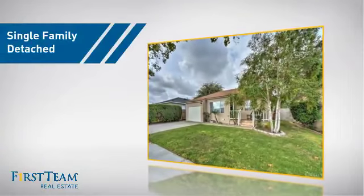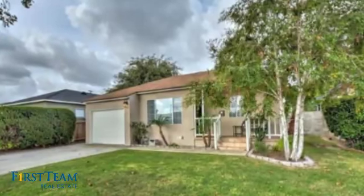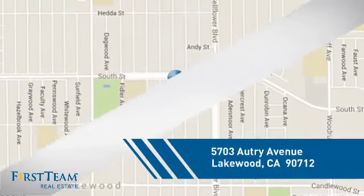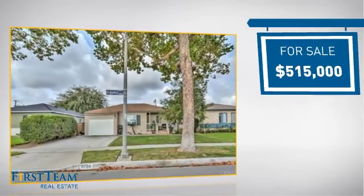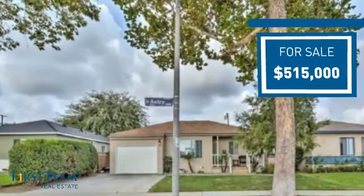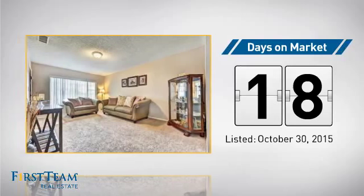This home is a great choice for those looking for comfort, convenience, and the privacy of their own home. And it's located in the Lakewood area. Currently listed at just under $525,000. It's been on the market since October.